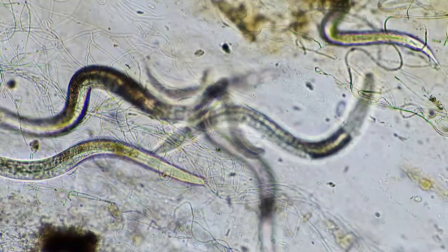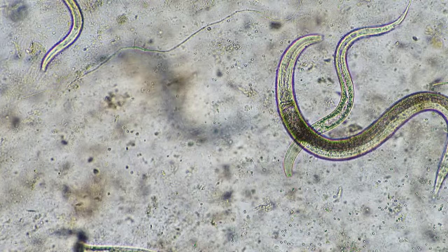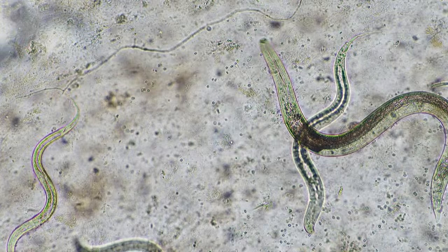So there's lots and lots of different nematodes that live in different environments. These ones are in the soil. And what they're doing is they're going around, and depending on their species, they could be eating fungi in the soil, bacteria, so they're helping with all the soil health as well. And they might be eating other nematodes that might be harming plants, like the farmer's crop. And they can be used as a biological control.